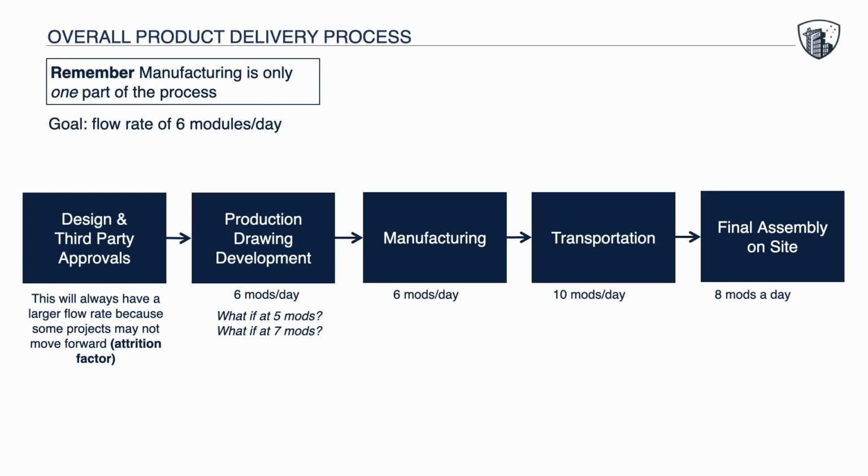Volumetric Building Companies is vertically integrated, so we have our own design team in-house, and we anticipate that there's going to be some project attrition. Not every project we design makes it all the way to manufacturing. So in the calculation of our mod rate per day, we need to understand that some of those projects go away, and put a factor on that, an attrition factor for projects.